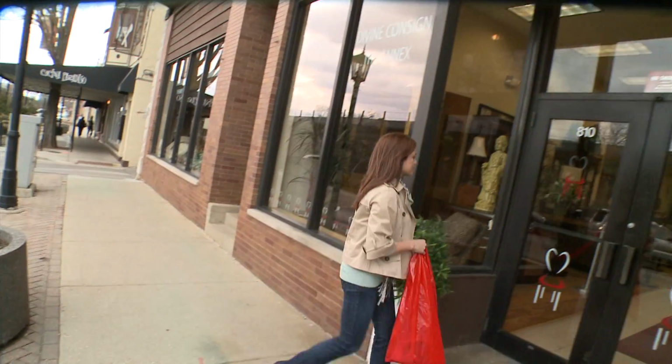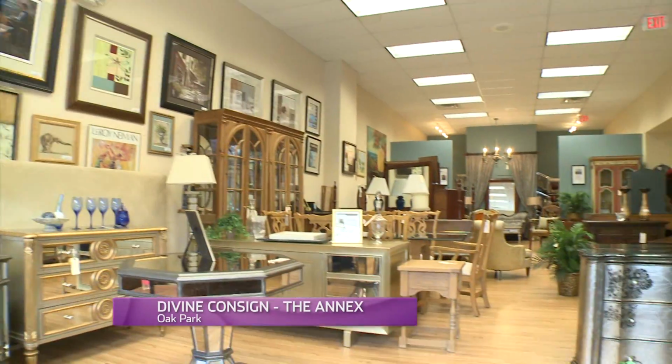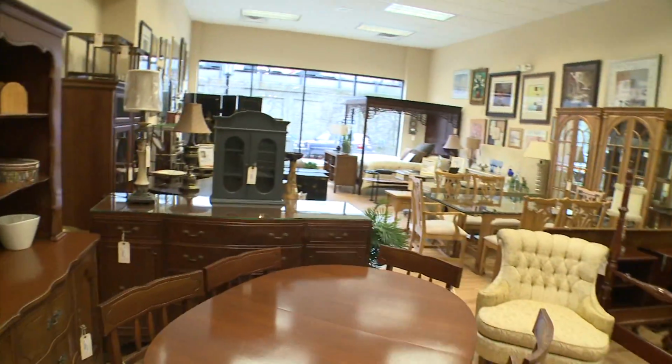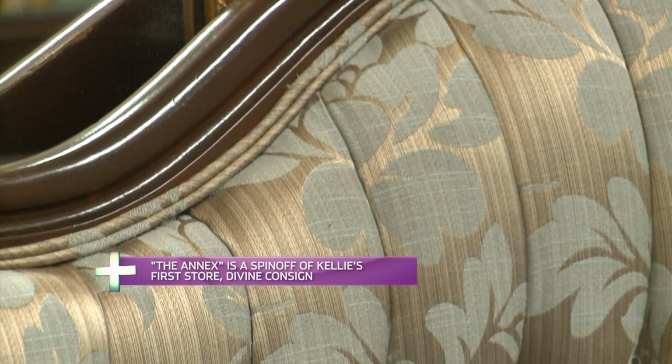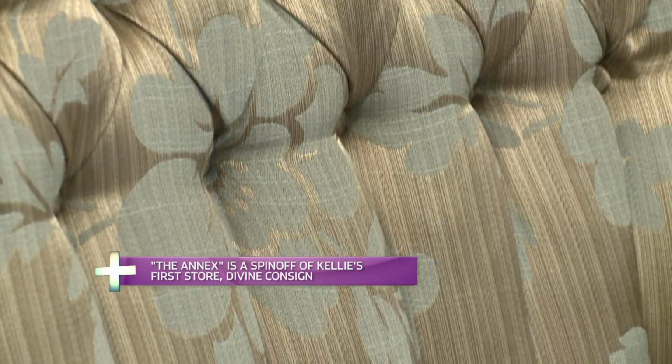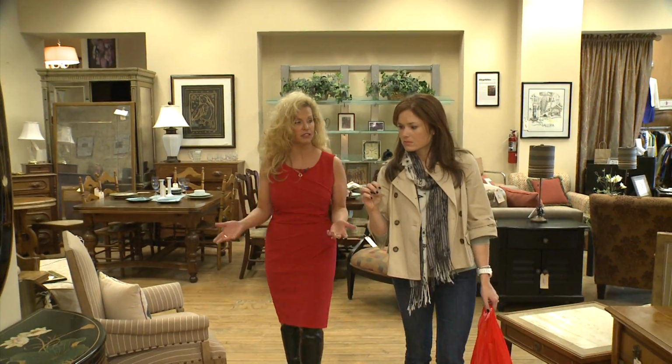I'm in Oak Park hitting up a shop called The Annex, an offshoot of a store called Divine Consign, and a quick look around assures me that this will be worth my while when I immediately spot a settee option covered in a fabric very similar to one of Tony's chairs. Fabric for thought.